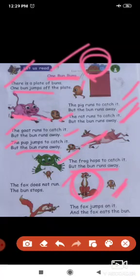Okay, the fox jumps on it and the fox eats the bun. The fox jumps on it. The fox jumps on the bun and the fox eats the bun. The fox eats the bun. Okay, see here, see the picture. The fox eats the bun.